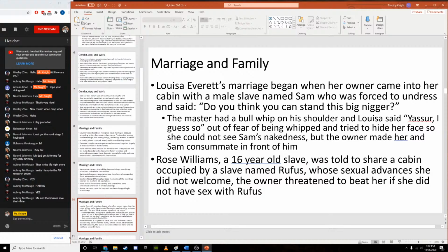Louisa said, "Yes, sir, I guess so," because she didn't want to be whipped if she had even thought about saying no. And she then tried to hide her face so she could not see Sam's nakedness. But then the owner made her and Sam consummate this relationship in front of him. And this is beyond perverse and obscene when it comes to how some of these slave unions are instigated by the slave holders or slave owners.